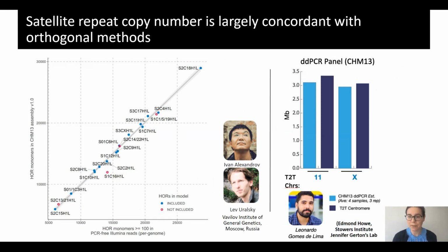Additionally, we would look at copy number variation, both looking directly at the HiFi and Illumina PCR-free base data to show that the array lengths were where we expected them in terms of length, copy number, and variant frequency. And we also teamed up with Jennifer Gerton's team to demonstrate that we could use digital droplet PCR to directly target and assess some of these centromeric arrays in CHM13.